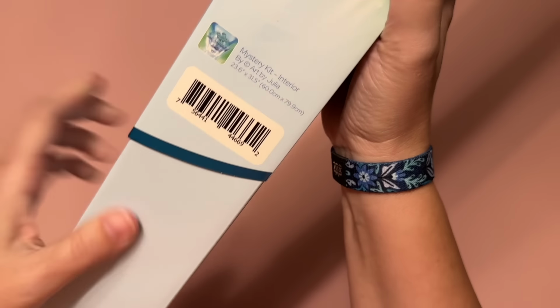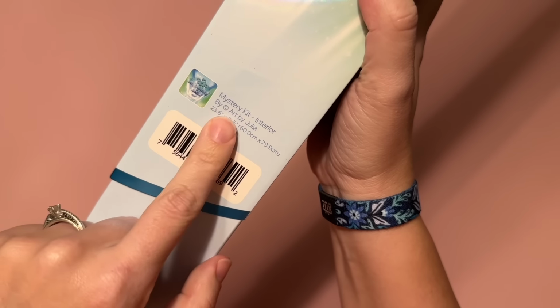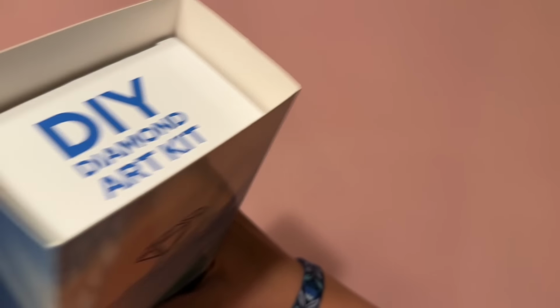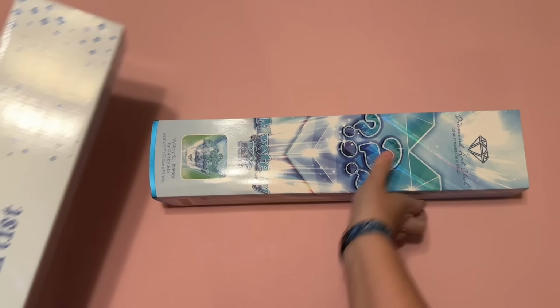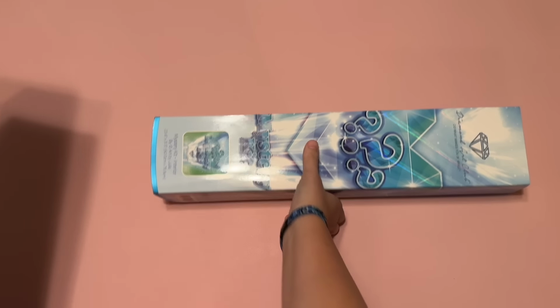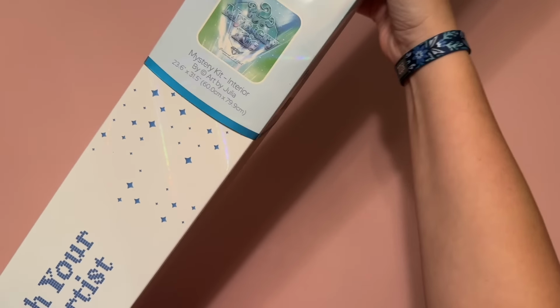I just noticed that they also put the barcode and the name of the kit over here on the side. I don't think that was there before. So, okay, this is just a sleeve. It doesn't go all the way around the top. It's just a sleeve that goes around it like that. And then we have the usual box, and it still opens from the top and everything. But yeah, you just have this sleeve that you can slide on and off of it.